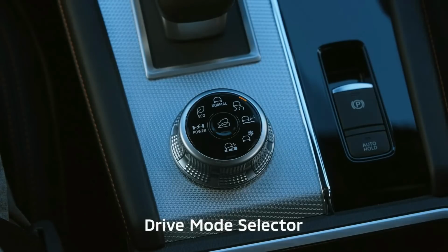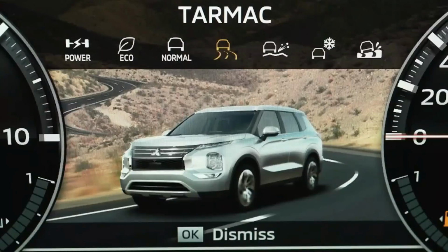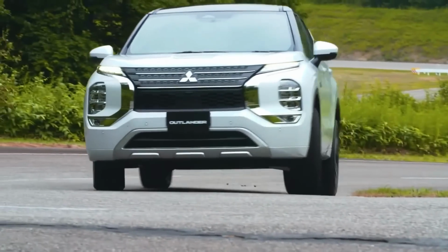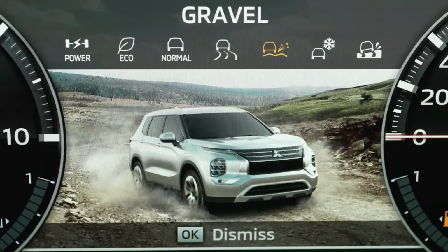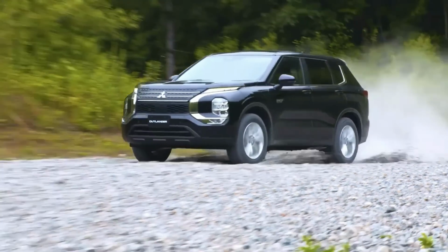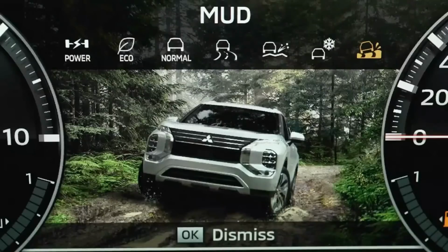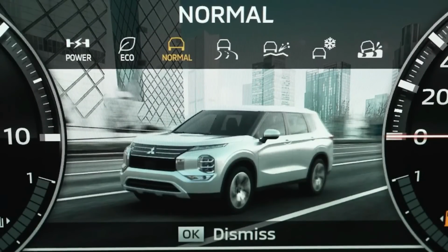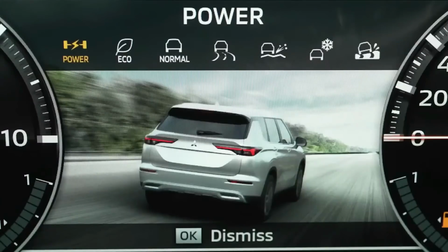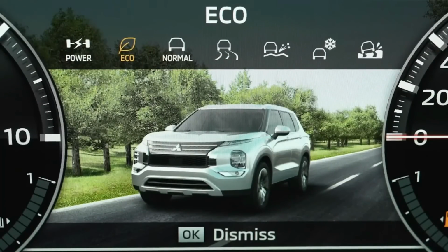The 2023 Outlander PHEV also features Mitsubishi's new innovative pedal technology, which allows near one pedal acceleration and deceleration similar to full battery electric vehicles. This system further differentiates the Outlander PHEV from other plug-in hybrids and highlights the vehicle's electric-first design philosophy. All models are equipped as standard with a new generation of the brand's signature super all-wheel control, allowing for greater vehicle control and increased driver confidence.